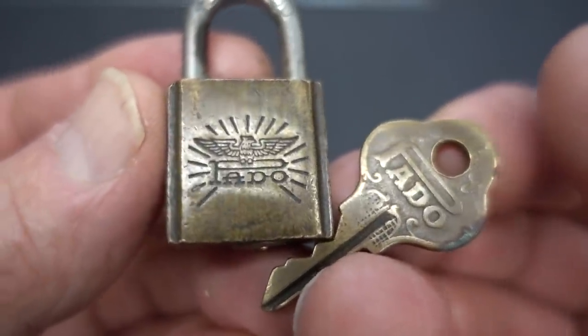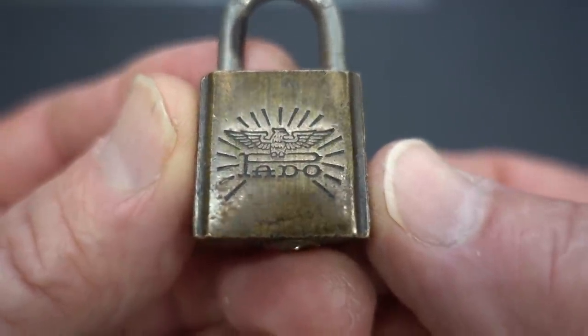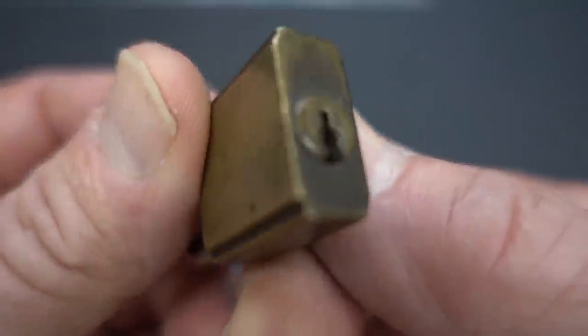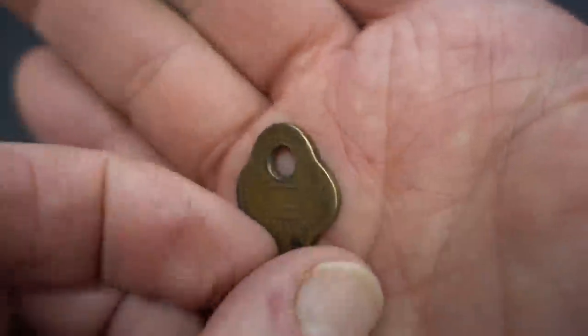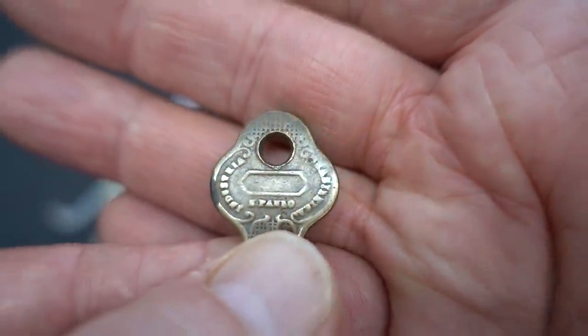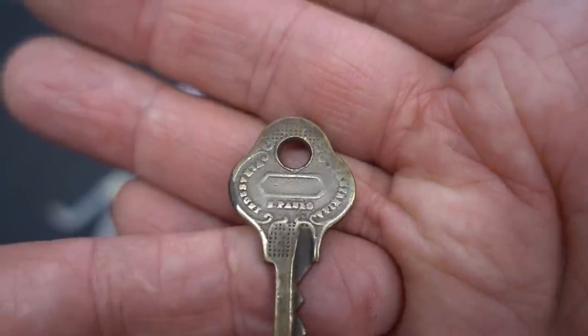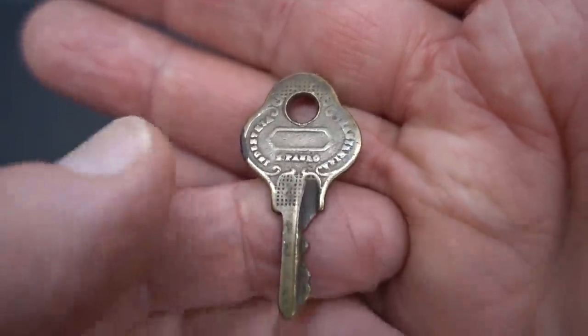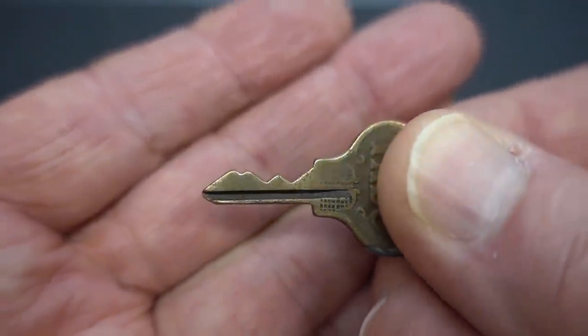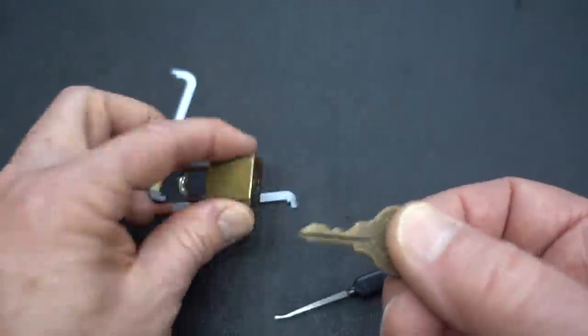This is a little Pado. It's got a wonderful logo on the front of this thing, a little eagle with sunburst radiating. No other marks on the lock. On the key, we see the Pado logo. And then on the backside, you can see it's actually Brazilian, so in Portuguese. And it's great bidding on this little guy. So if everything else went wrong, at least they got the bidding right on this guy.